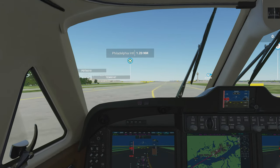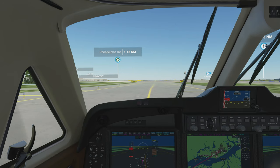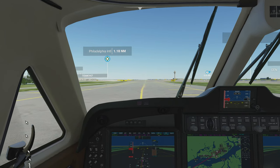KH419er, contact ground on 121.65. Alright, I'm going to come to a stop. 121.65 for KH419er. Contact ground.